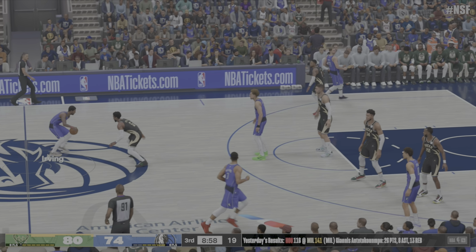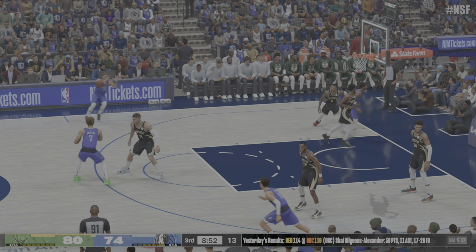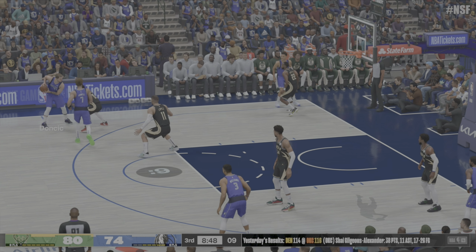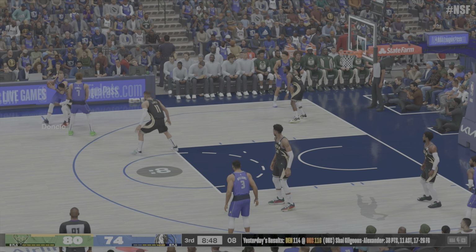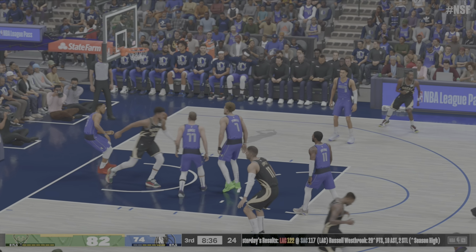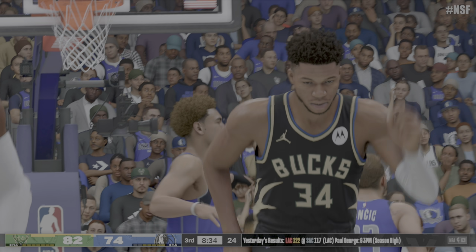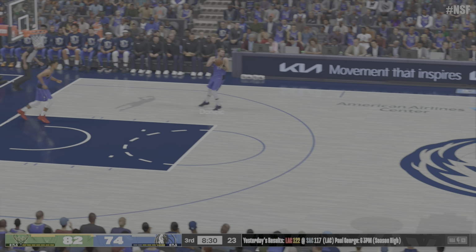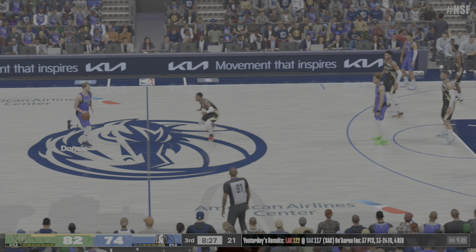Pass to Powell. Lillard against Doncic. Powell, a screen on Lillard. Doncic passes to Powell. Lopez with the steal. Now Antetokounmpo. Williams defending. And the shot goes in. And now it's an 8-point Bucks lead. Yeah, one of the most efficient inside scores. Giannis just can't be stopped.